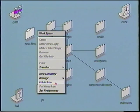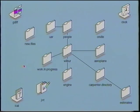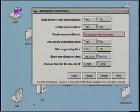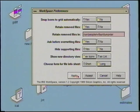Fetch icon is used when you don't have an application or a folder in front of you, but you'd like to find it. Fetch will go out and bring it up to your desktop so you can find it easily. Set preferences is your system level preferences. Snap grids the icon automatically. Retain removed files. Ask before overwriting files. Hide supporting files. And here you have the options of apply, accept, cancel, or help.